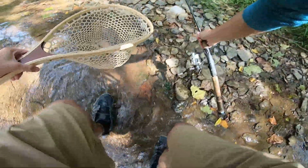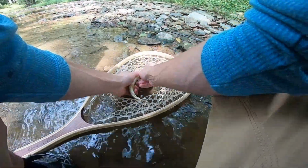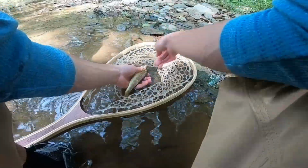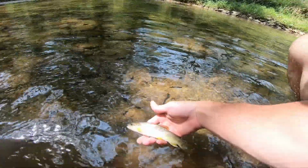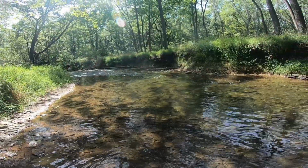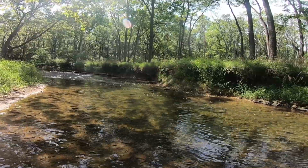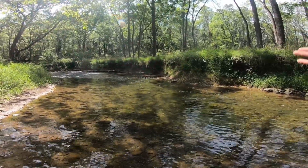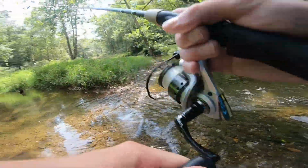Little brown on the pink trout magnet. I hooked him real quick. So there he is, just a little guy. There's some good fish in this pool though. Had him chasing my spinner. I went to a white trout magnet. Couldn't get him to bite. They were chasing that too. First cast on the pink. I mean, it's a little one, but let's see if I can get one of the bigger ones to bite out of here.